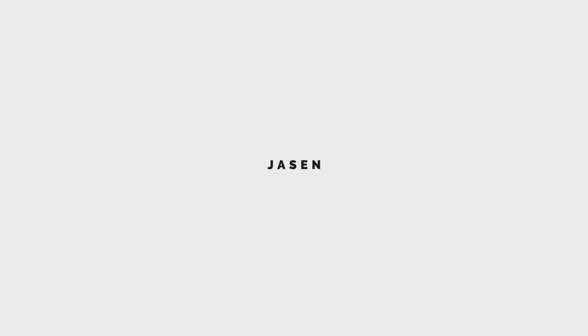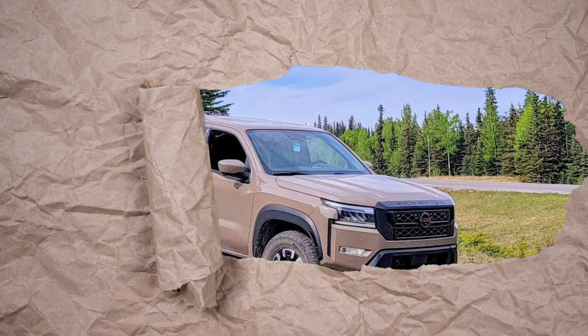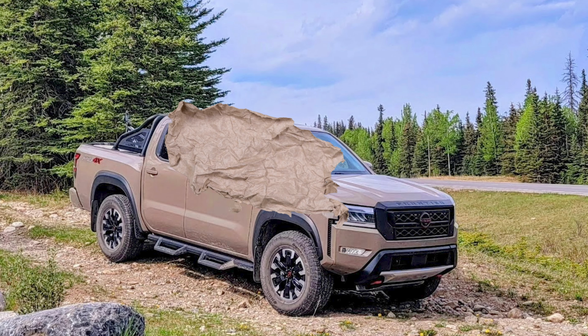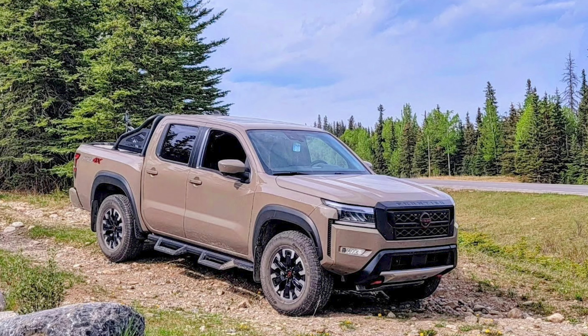All right, so we've got Jason, with the D41 Pro 4X. Got the side steps. Sports bar in the back. I can't tell what else it has. It has more stuff than that. Now, we've talked about this before, but those side steps do come off. If you want to go off on a trail, the little steps that stick out can be removed pretty quickly.